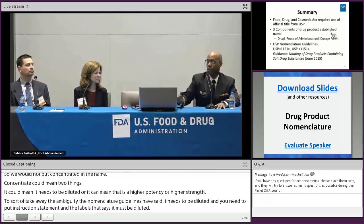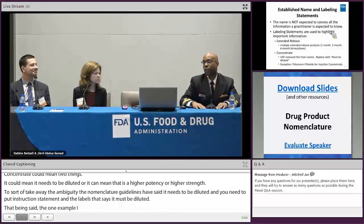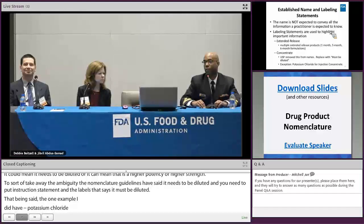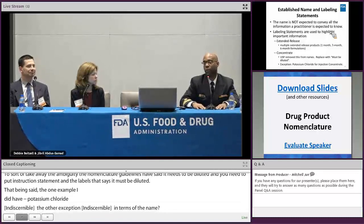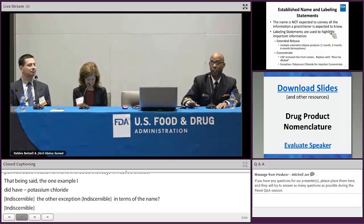Yeah, here we go. Potassium chloride. Anyone want to take a guess about the other exception of the potassium chloride in terms of the name? There was something different about that name. So this product must be diluted. Patients were having events, and there were some deaths of people being administered potassium chloride injection directly without it being diluted. So we changed the established name and included "for injection" to denote it needed to be diluted, and that's not common. But outside of potassium chloride for injection concentrate, we do not include concentrate in drug product names.